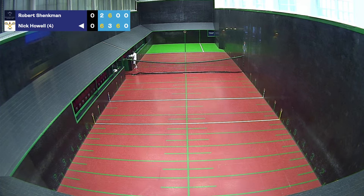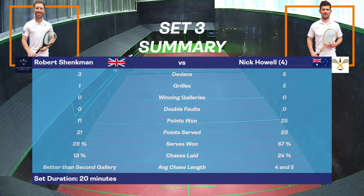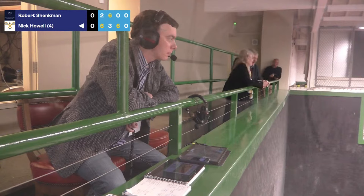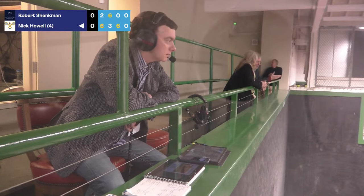Also, if we were able to get that stat back up on the screen again, we've had a couple of fantastic better than half yard chases in that set, which Rob wasn't able to do anything about. So I've averaged chase length there of 4 and 5, which is very unorthodox to usually what we might expect to see from Nick's play. Looks like Nick's got a bit of pen and paper in his bit of the gallery. It looks like he's jotting down a couple of bits and pieces.